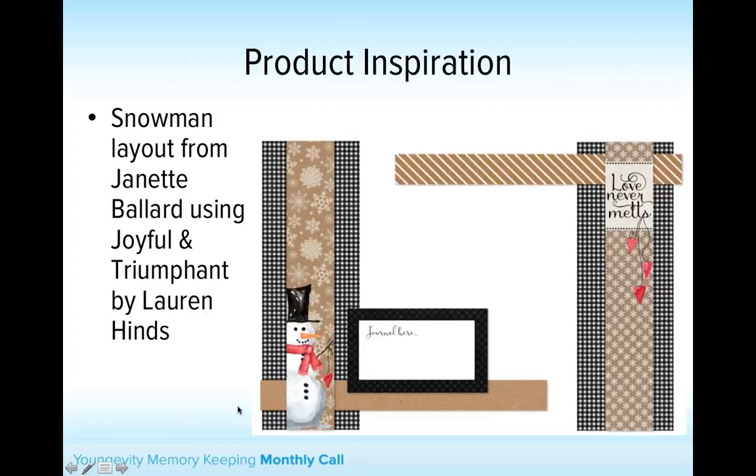So here's one more layout from Jeanette Ballard using the Joyful and Triumphant. This one has that cute snowman. She's used 2 different borders of the 2-inch border strips to tie everything together. So again, look for that fun collection.